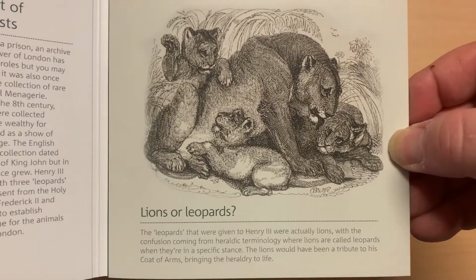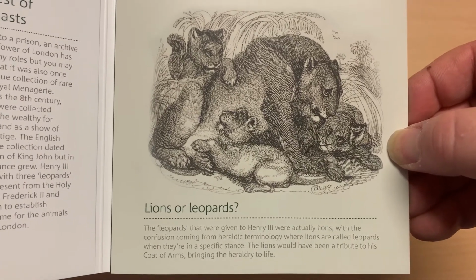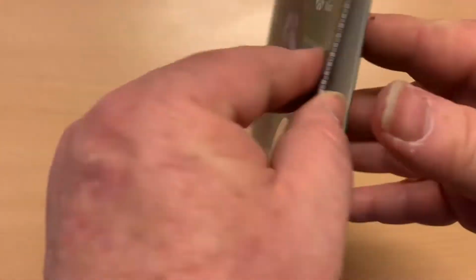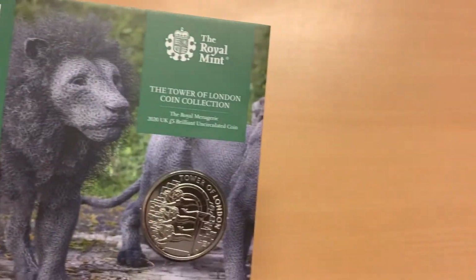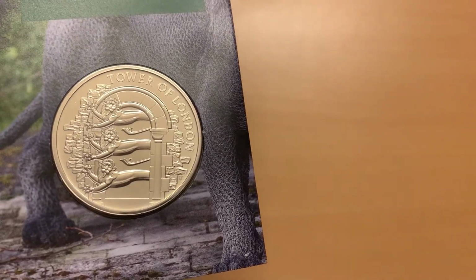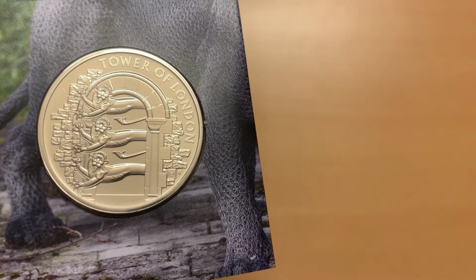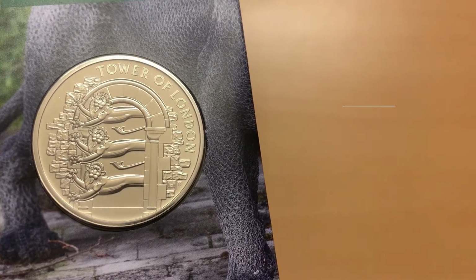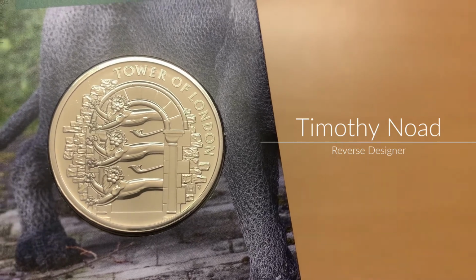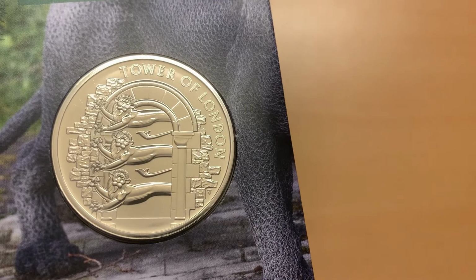On the reverse of the coin, we see a design based on the Royal Arms of England, dating back to the 12th century, featuring three golden lions. The lions are set against the Norman arched window from the White Tower, which is a unifying design feature for all of the Tower of London coins released in 2020. In the top right are the words Tower of London, while on the bottom right is the Tower of London mint mark, next to the initials of the designer.